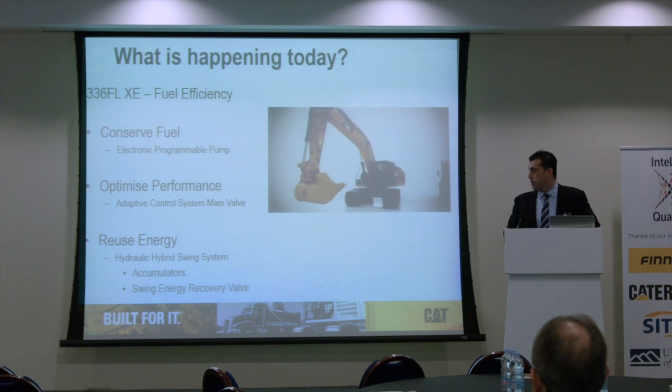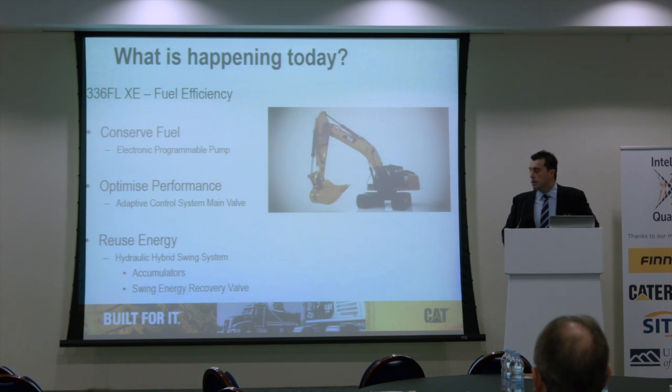We have a hydraulic hybrid swinging system, which gathers the brake energy when it's swinging and accumulates this energy in accumulators, and uses it to speed up the swinging again when it's going to accelerate again. This machine also has new, electronically controlled pumps, which determine which hydraulic energy source it has to use, the engine or the accumulator. We also provide an adaptive control system, the main valve, which controls all the restrictions and the flow on the hydraulics, providing the customer a better and smoother operation.